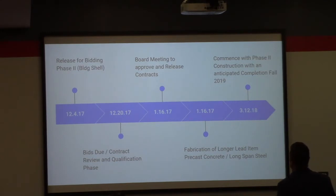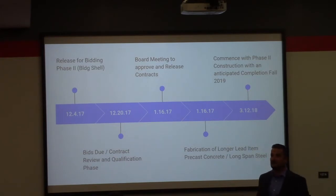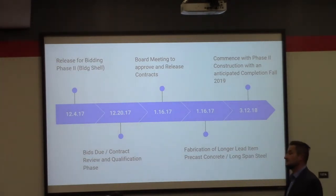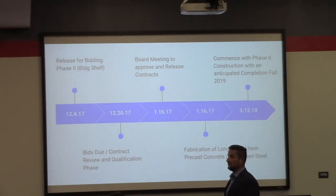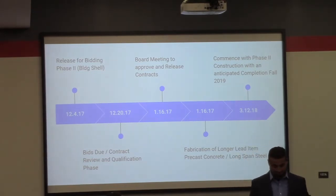If we release contracts in January, then we can get out for fabrication of the long lead items, the concrete panels, modular panels that we can manufacture and have available for a March commencement date of construction. So the district should be particularly proud of themselves that not only did we emerge from the sort of quick operation under budget, but we've set the stage for coming out to construction, even if it's a wet spring.